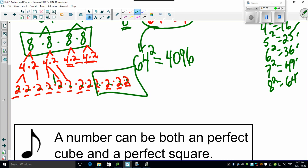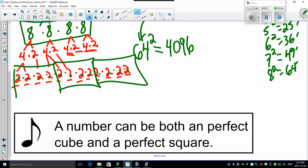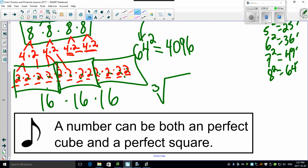1, 2, 3, 4. 1, 2, 3, 4. Look at that. You've got 3 groups of 4. So each group of 4 twos is 2 times 2 is 4, times 2 is 8, times 2 is 16. That's 16 times 16 times 16. Guess what? The cube root of your original number, which was 4096, is actually equal to 16. Isn't that amazing? Just by looking at the factor tree.